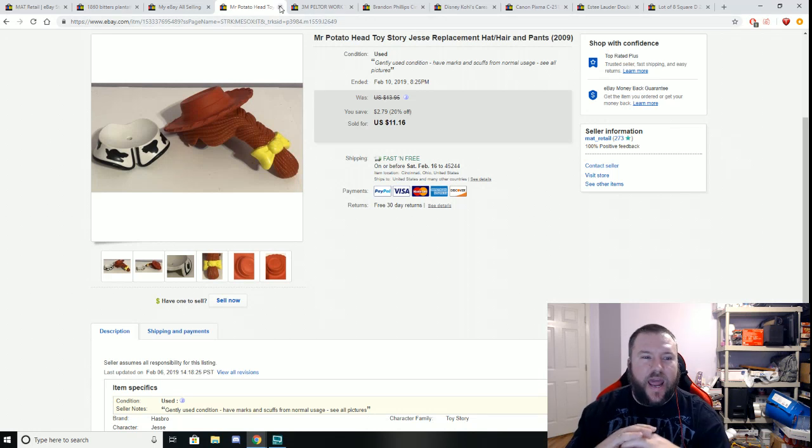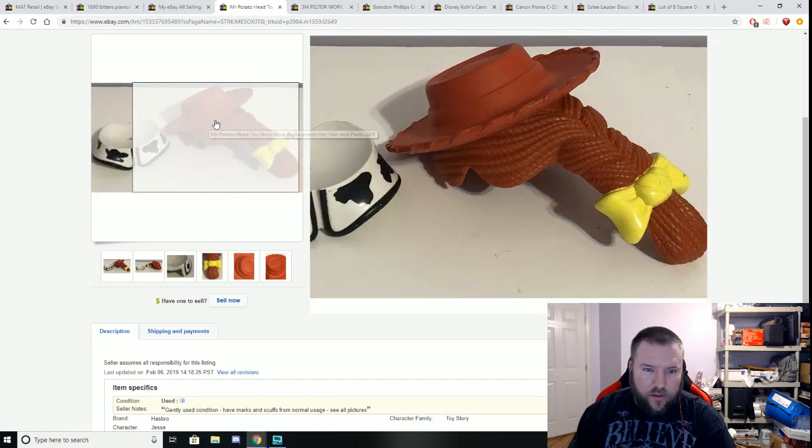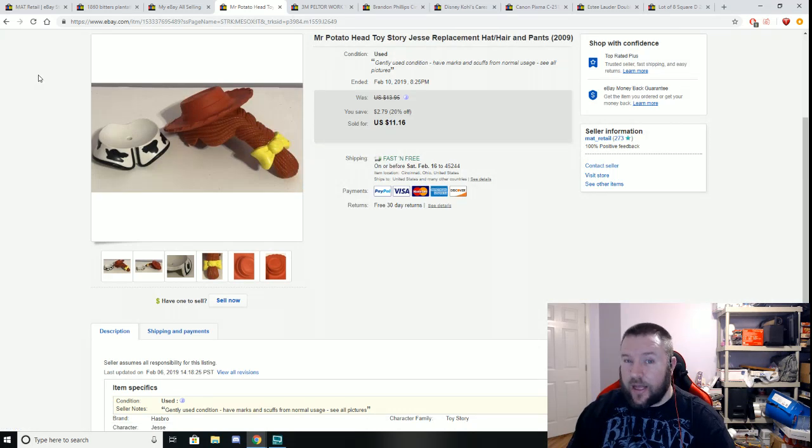So this had the Mr. Potato Head in there, and I was thinking I was going to be able to sell the whole Mr. Potato Head and all the parts, but it was incomplete and scratched up. So basically, instead of just throwing it all away, I took the replacement parts and sold them and at least got my money back, the $3 plus a little bit more.